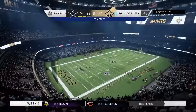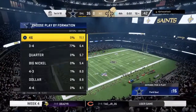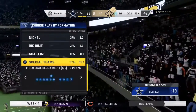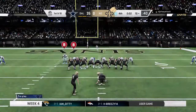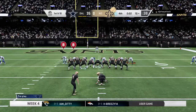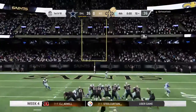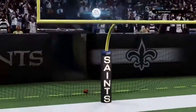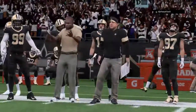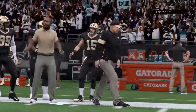And for the second time tonight, this field goal unit comes out here. And the kick is good, so they avoid the shutout, but still a tough one to swallow here. They only post 3 points, and this game is over.